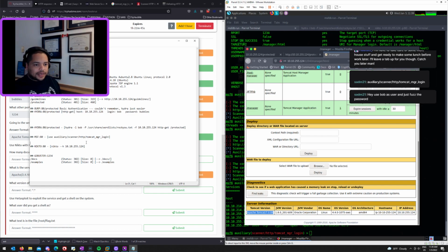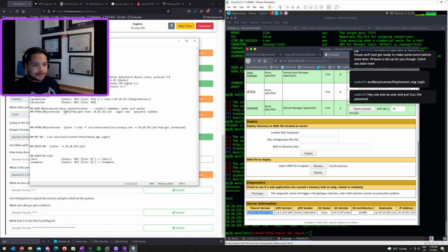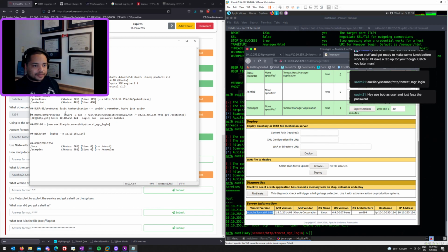All right, so HTTP get. Password. Oh, okay, I know what happened. I just pasted it in the wrong location. Okay, so now we logged in to 80 protected.